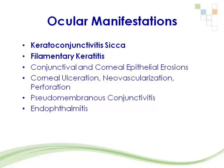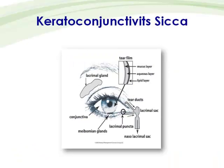Pseudomembranous conjunctivitis is more common in acute GVHD than in chronic GVHD, but it's a severe conjunctivitis that we have to treat aggressively. And endophthalmitis, it's all the way at the bottom because it's the most rare, but it's an infection in the eye, not on the surface of the eye, but inside of the eye, and that's extremely rare. So we're going to really focus on the top two things, which is what we see every day.